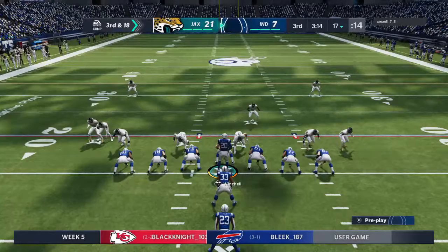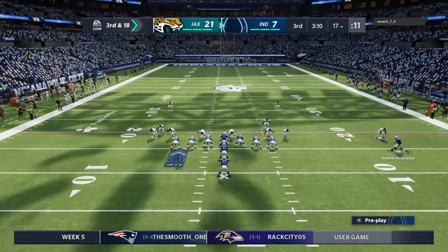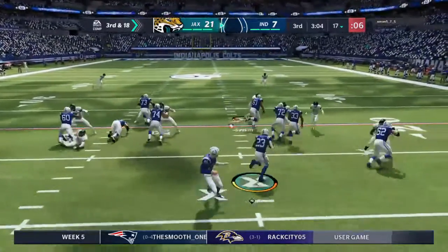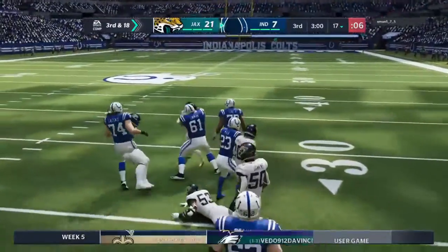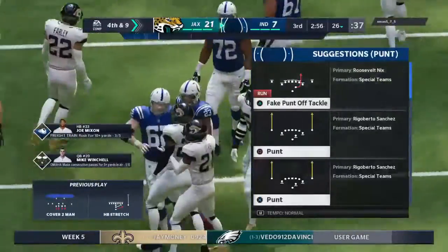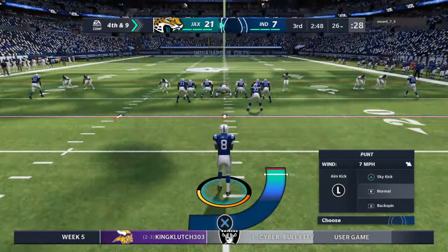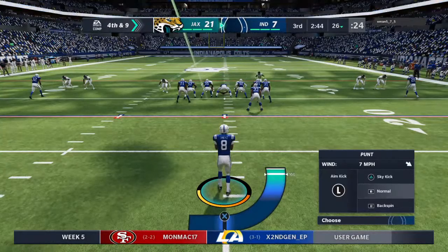This offense in desperate need of a conversion as they come up on 3rd down. Now Mixon. And this will not get close to the 1st down marker as he's brought down at the 26. They do get 10 back, but still a ways to go on 4th. Now here's Rigoberto Sanchez as he'll punt it away for the 2nd time. For the Colts.